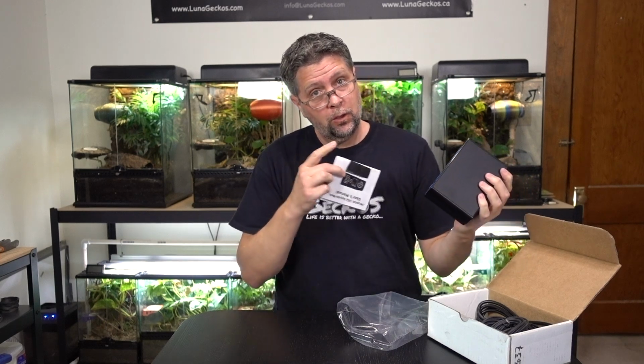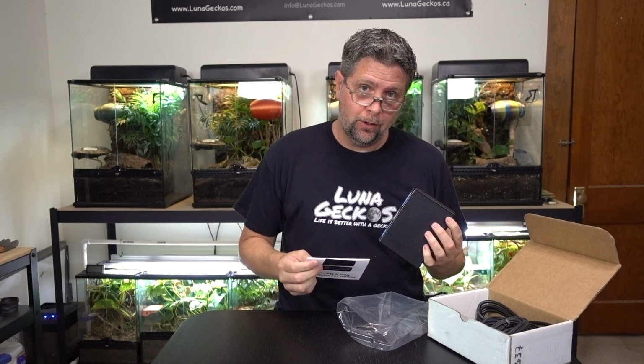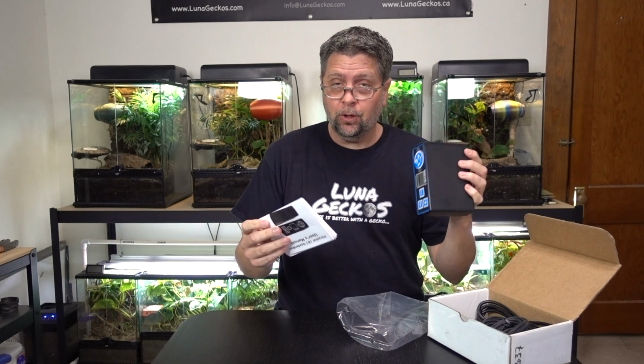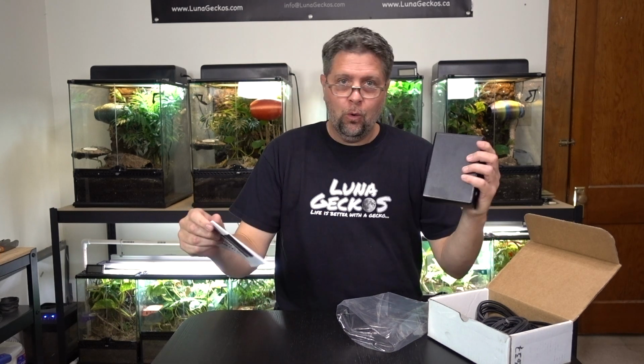Alright, so it's not an animal. It's a thermostat, a Herpstat 2 with SpyderWeb, so we can watch over the internet exactly what our temperatures are. Never had one of these before. We've only ever used the VE models. We have 300 X2s throughout the room here, and I've used 200s from time to time. Love the 300s. They are nowhere to be found on planet Earth. I was able to score one of these, and we're going to try it out.